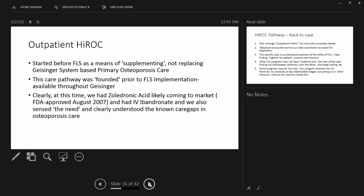Now, we use the term outpatient hierarchy. Even before we started this program, and this was around 2007, we knew there was a drug, IV ibandronate. We knew that IV zoledronic acid was likely coming to market in 2008 or 2009. And we knew even before then that some of our primary care doctors wanted help with some of their osteoporosis patients. So we developed this because ultimately when we started the post-fracture FLS, we were going to need to put them into this pathway. So it gave us a little time to work on functionality of how we do clinical care in our sites. And then post-discharge after a fracture, the patients just get scheduled into this pathway.